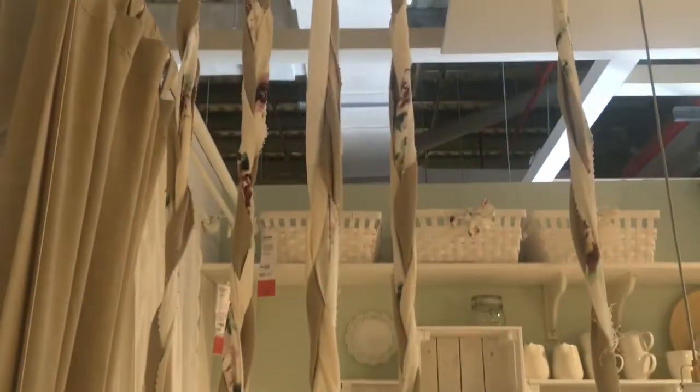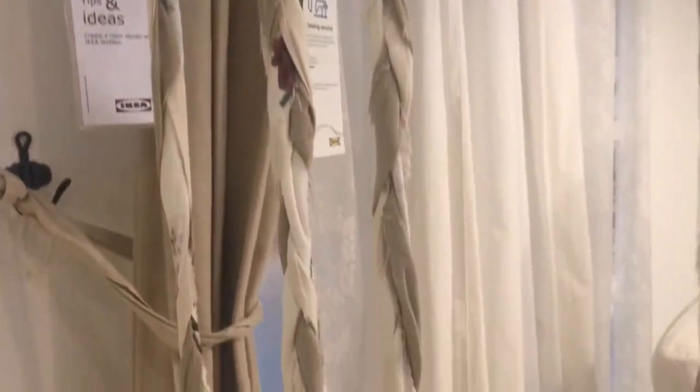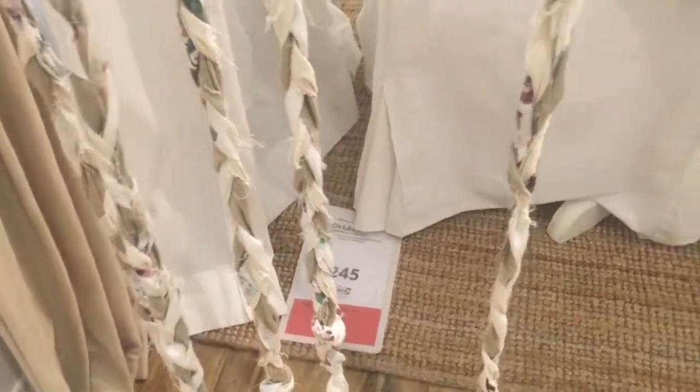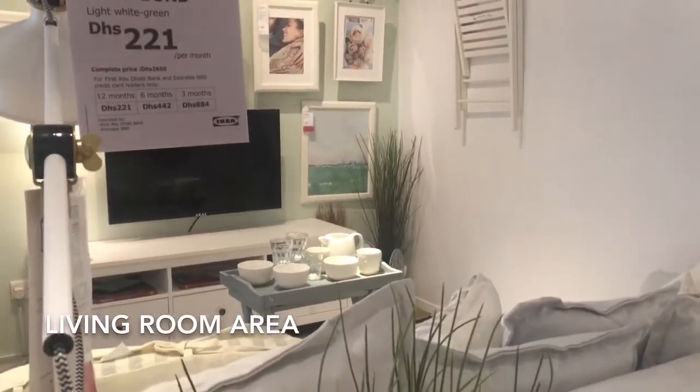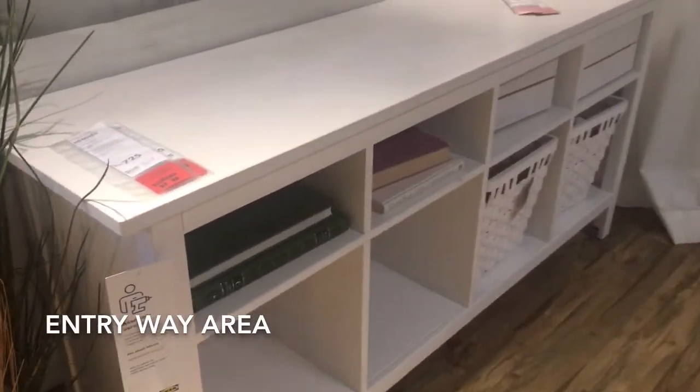Look at this divider idea, guys. See? Yun ang sinabi ko. Minsan masasabi ko, pwede pala yan. So, nagsiseparate siya ng dining area from other areas. This one is the dining area. Tapos yan, office or maybe study place. The living room. And then, dito, yung entryway.